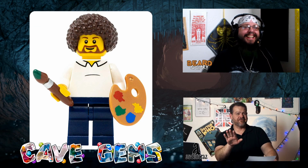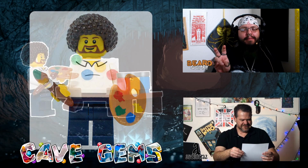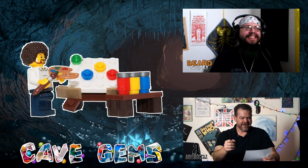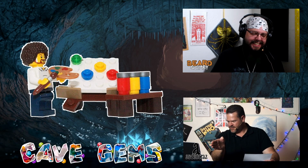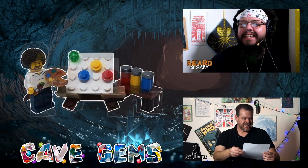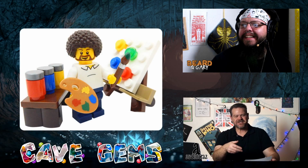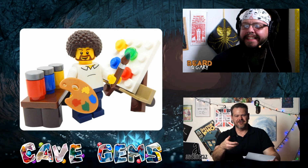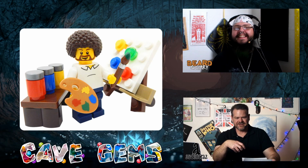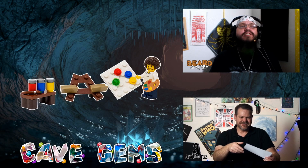Oh no, it's not Bob Ross. Now we know it's Bob Ross. It's the Lego hippie. If you guys click on the link, he's going to post a link right now for you to click on. This is a hippie artist minifigure with accessories. White shirt design may vary. This is somebody putting together their own kit. It's a wonderful idea. Hats off to the person that did it.